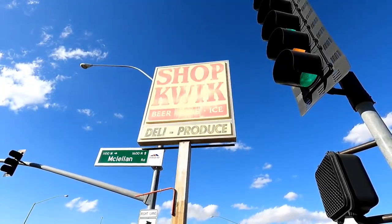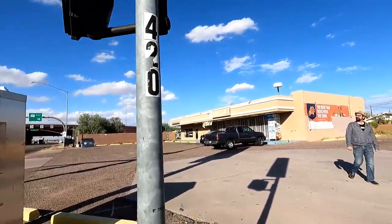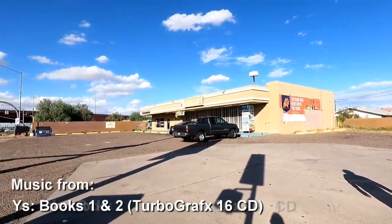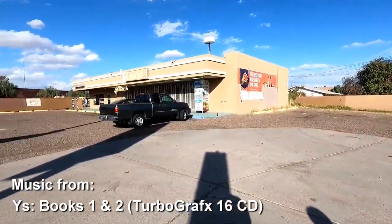While Mark and I were out poking around, we drove past this abandoned shop Kwik. And it looked kind of interesting, and I noticed there was another interesting business attached to it, and I'd never seen that combination of businesses in one building before.